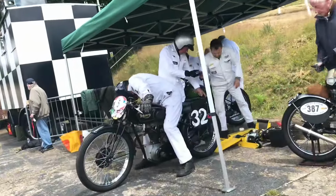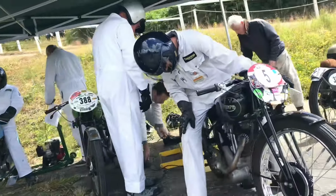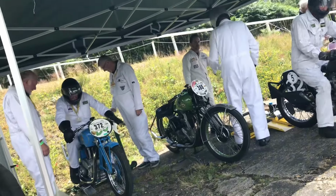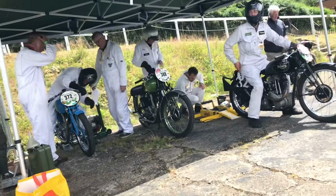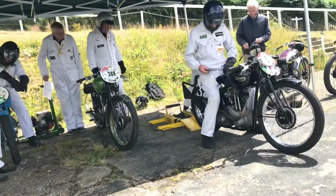But you can see there, Norton's first attempt at streamlining. And take a look as the second and third bikes, the two internationals, come down. They've got the so-called Brooklands can silencer. From the early days of Brooklands, the neighbours complained about the noise, and that was before they ever heard the Ducati.